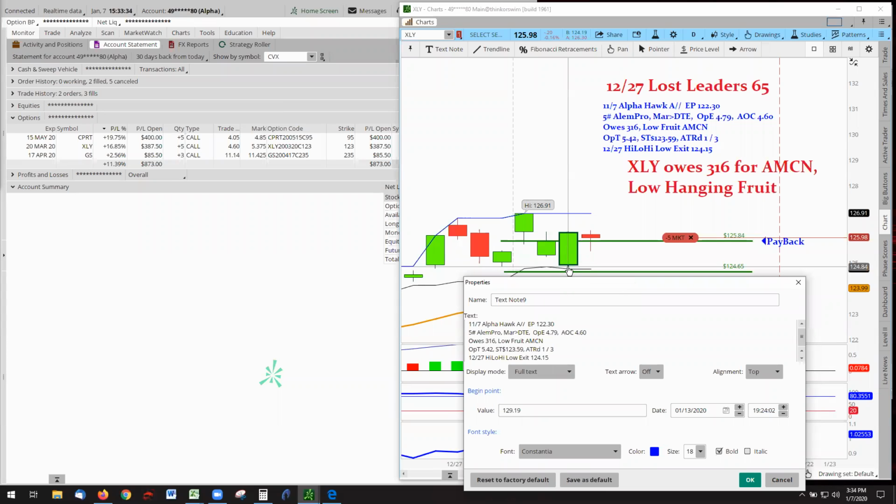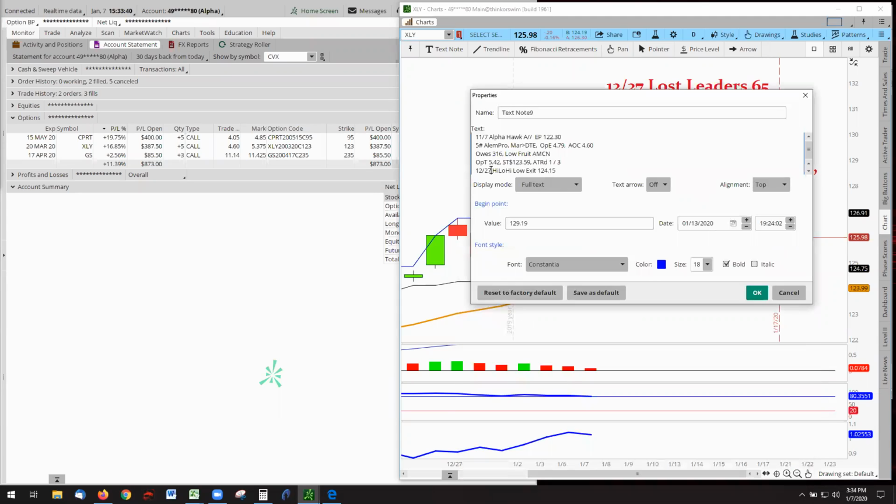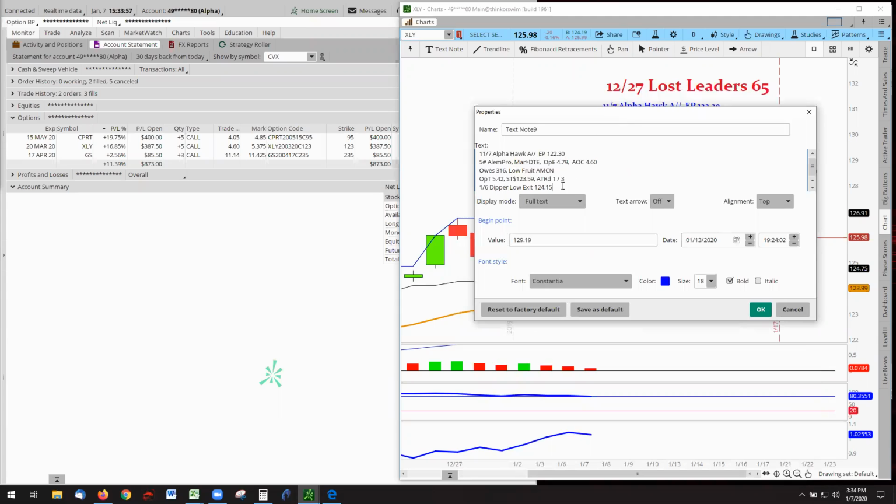And I like keeping current dates because that way I know that I checked the charts and I haven't gotten lazy. One of the biggest losers is getting lazy and not moving your stops. It becomes very critical to do that. So this is a dipper low, and the dipper low is set at 124.60. Look at that one. I didn't even change it here.